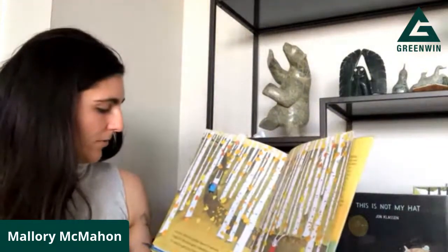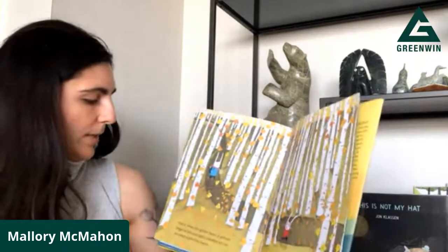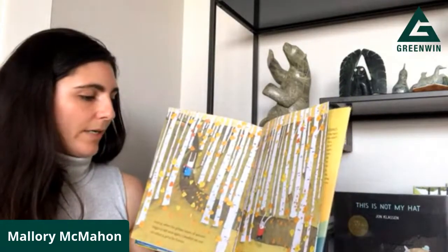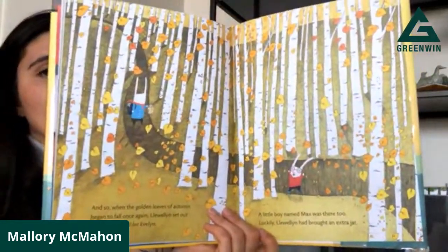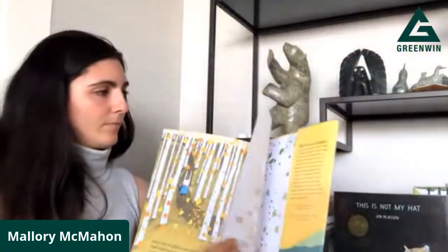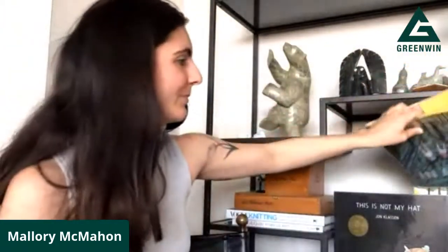And so, when the golden leaves of autumn began to fall once again, Llewellyn set out to collect a jarful for Evelyn. A little boy named Max was there too, and luckily Llewellyn had brought an extra jar. So sometimes it's nice to make new friends too.